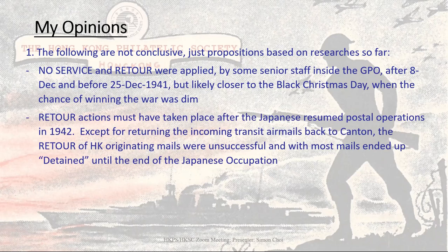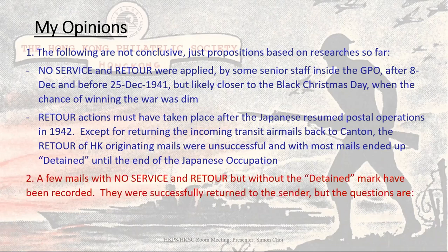And the retour action must have taken place after the Japanese resumed postal operations in 1942. Except for returning those U-turn or incoming transit mails back to Canton, the retour of Hong Kong originating mails was unsuccessful in most cases, and they ended up detained until the end of the Japanese occupation. Those few mails with low surface and retour but without the detained mark have been recorded, but they were successfully returned. But there are still questions.